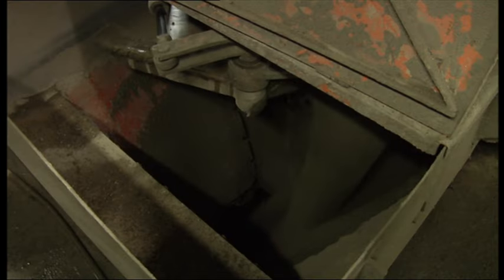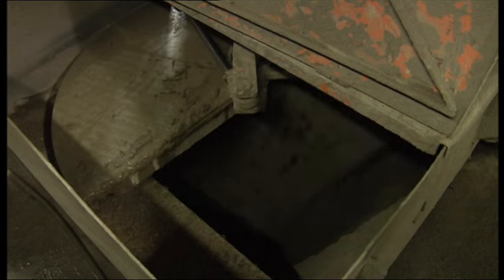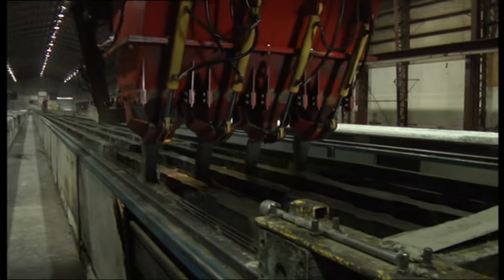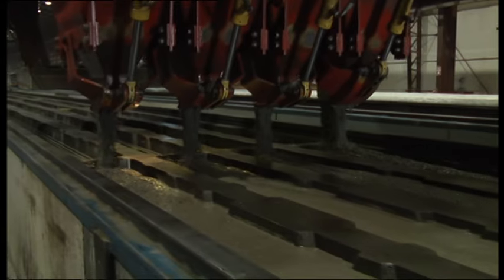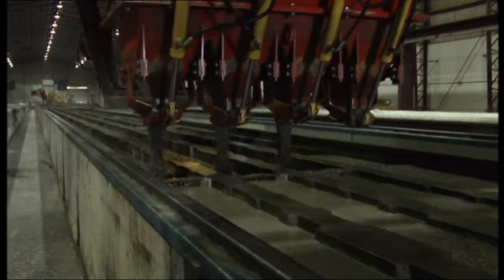It takes the sand and gravel to a really big mixer. Then water and cement are added. Everything is given a really good stir until it's ready. The liquid concrete is poured into the molds. This will take some time, because there are lots of moulds to be filled, and each one has to be filled right to the top.